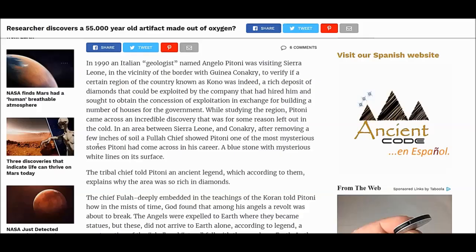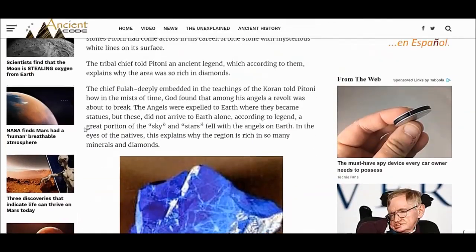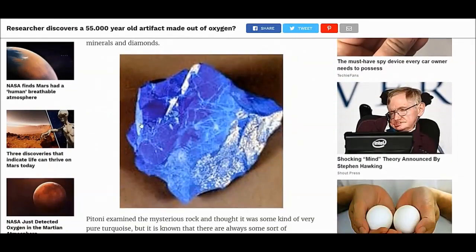So check this out. It turns out in 1990, an Italian geologist, see, always good guys are Italian like myself, named Angelo Patonno was visiting Sierra Leone in the vicinity of the border of Guinea-Conakry to verify if a certain region of the country known as Kono was indeed rich in deposits of diamonds. So you see, blah, blah, blah, on and on they go. And then they go on to the story where they found this. And this is called the Sky Stone.